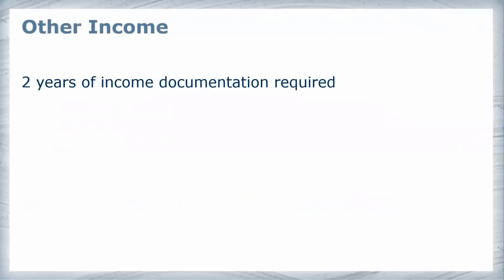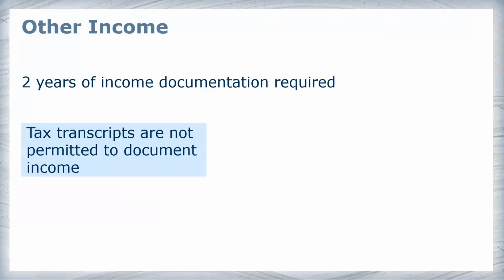So there's a number also of what's considered, quote unquote, other income options. And we will cover the other income section of the full Flex bank statement program in upcoming webinars. So you want to check also with your Finance of America AE for more guideline details. But I'm going to talk about a couple of highlights here. Tax transcripts are not permitted to document income. So when you're looking at other types of income, what you want to do is say, what are the other sources of income? And then contact your FAM account executive, and they can go through the guidelines with you to find if that's income that could also qualify.